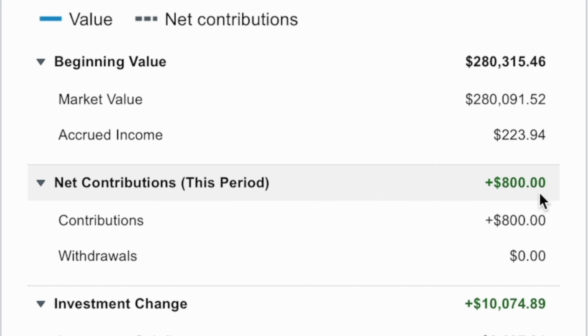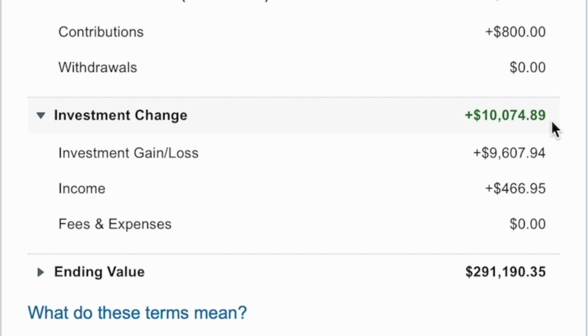Now, in terms of my overall investment change, it was $10,074.89, which was mostly investment gains of $9,607, as well as $466.95 in dividends and account interest. So again, adding $10,000 to my portfolio in any given month is a pretty solid month, but let's take a look at how I did against the S&P 500.